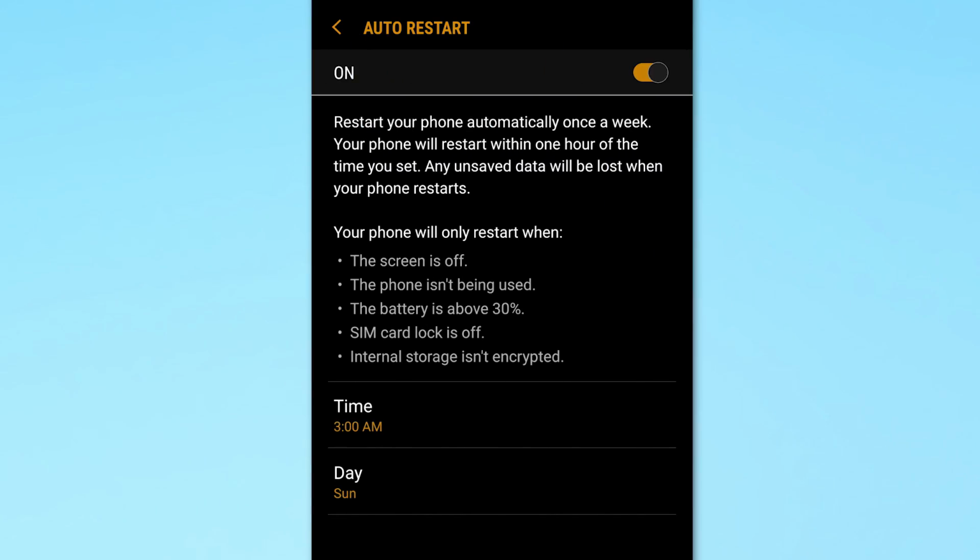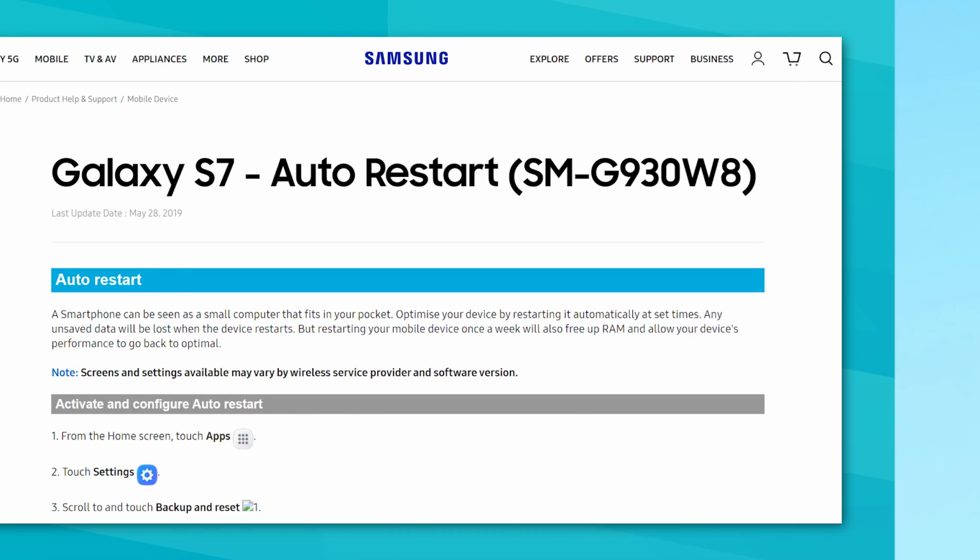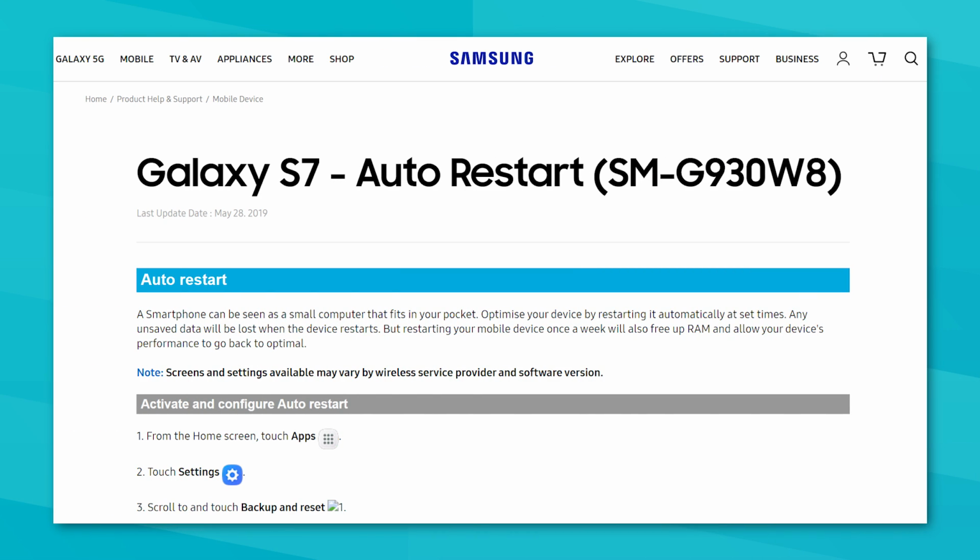Now, I should point out this is not completely necessary, because obviously phone manufacturers like Apple and Google, when they're designing the operating system, understand that most people are not going to be restarting their phone every single day, obviously. But at least one manufacturer, which is Samsung, a major one, has built in an auto restart feature into their version of the Android operating system that allows you to restart a phone every X number of days.